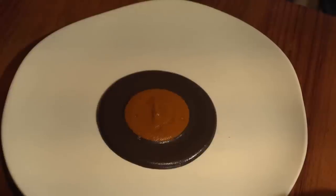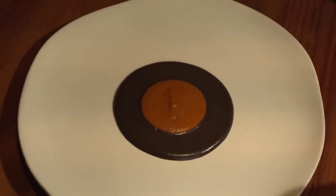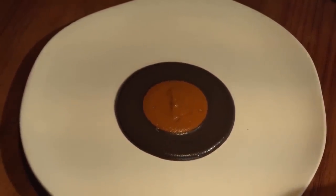This place is 180 degrees from where we just were. I've brought you to Pujol. It's the restaurant of Enrique Olvera, the most famous chef in all of Mexico. And this is his most famous dish, mole on a plate.